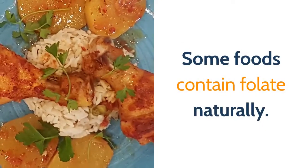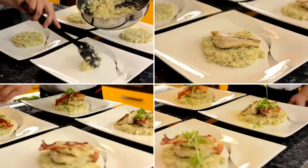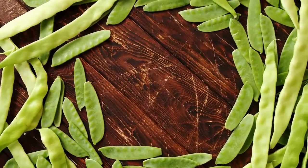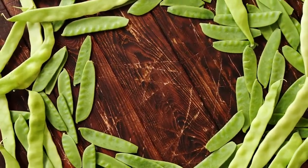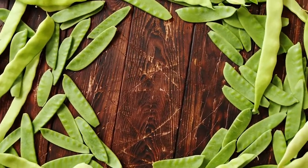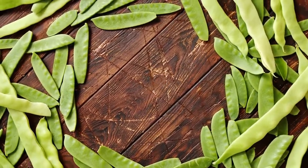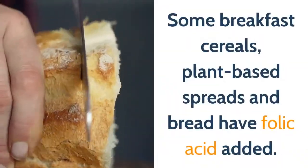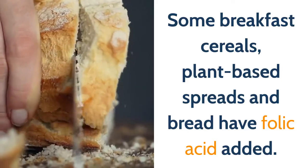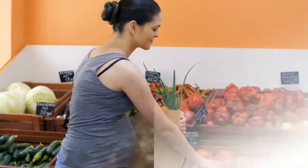Some foods contain folate naturally. Foods that have folic acid include green leafy vegetables such as broccoli and cabbage, green beans, peas, oranges, chickpeas, and brown rice. Some breakfast cereals, plant-based spreads, and bread have folic acid added.